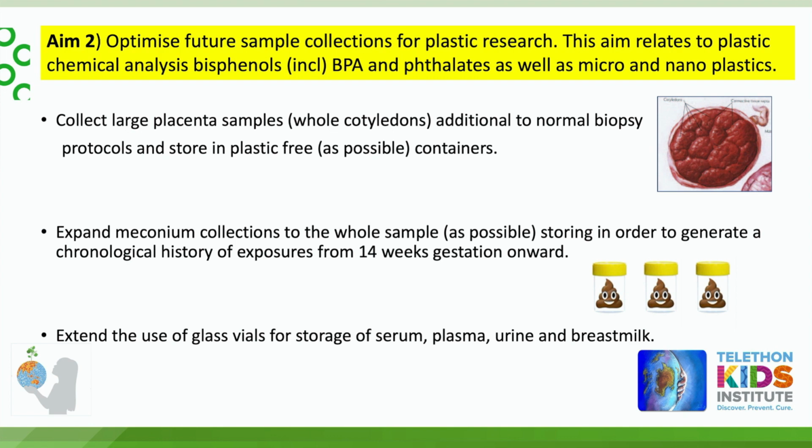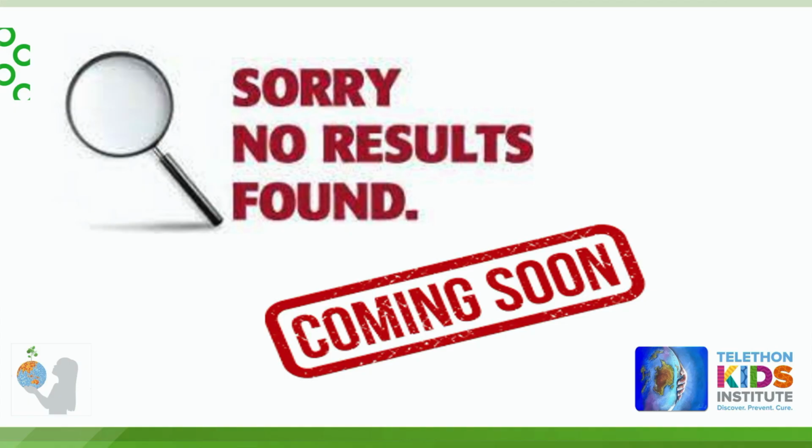We're going to expand our meconium collection to actually generate a chronological history of plastic exposure from 14 weeks gestation onwards. We're also going to expand the use of glass vials for storage of all our samples where possible. In terms of results, we don't have any yet. We're very much hoping to be back next year with some exciting results for you.